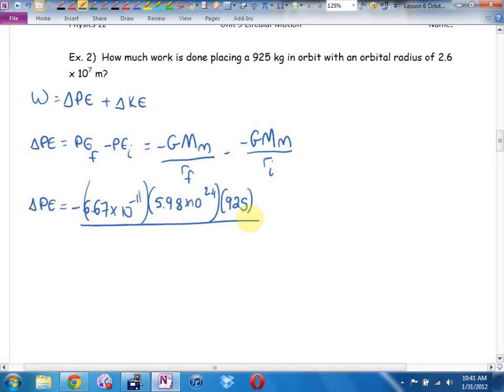All right, Mr. Dueck, do you mind if we do this? Because the top is identical and we just use ditto marks? Yeah, sure. I probably wouldn't on a test, but in your homework or on a quiz? Yeah, sure. Because the only difference here is going to be the bottom. What's my initial radius? Why, that's the radius of the Earth's surface, which, Andrew, from your formula sheet is what?